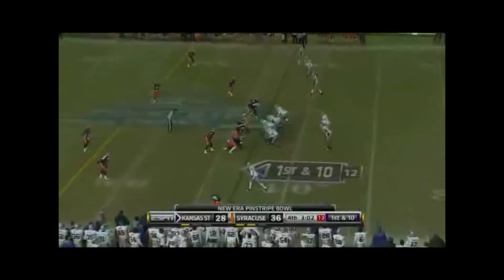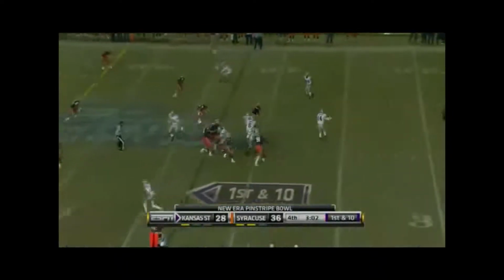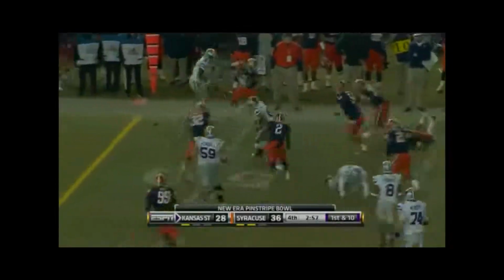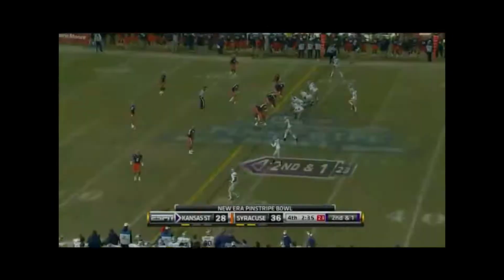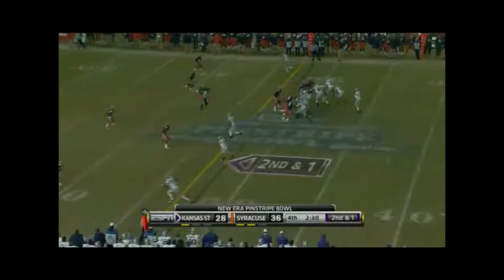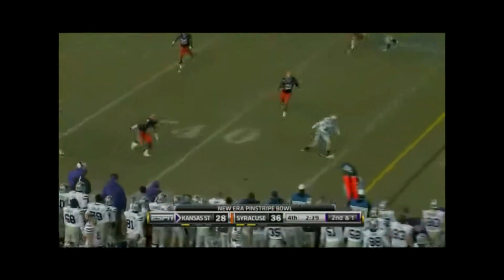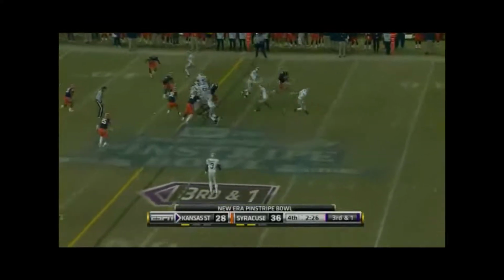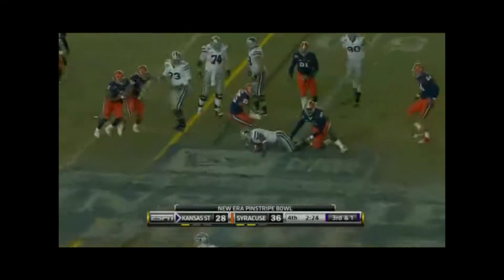And they singled up Quarles on the backside. An accurate throw and securing the football is Quarles, the senior leader of this offense. The penalty, though, looks to be against Syracuse. So instead of the sack, it's a penalty against Syracuse and a first down at the 30-yard line for Kansas State.